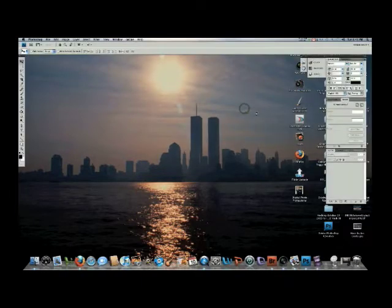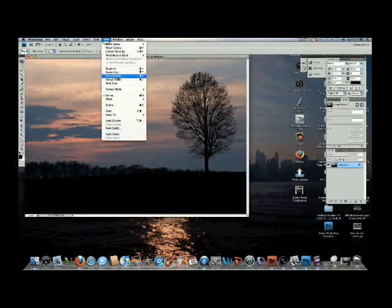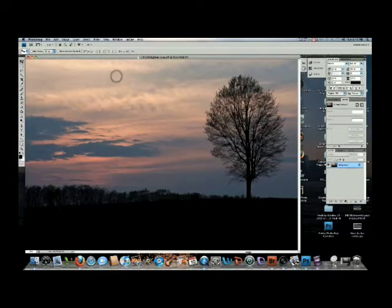Open up CS4. Now what I want to do is make a nice adjustment to that sky without affecting the foreground elements. So I'm going to go to the magic wand tool over here in the toolbox. I'm going to select the sky, and now what I need to do is get all that sky within that selection.